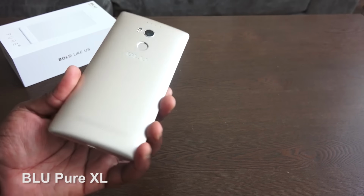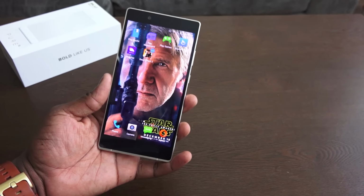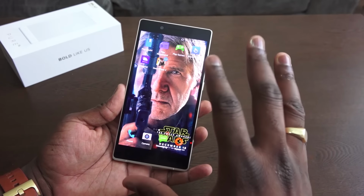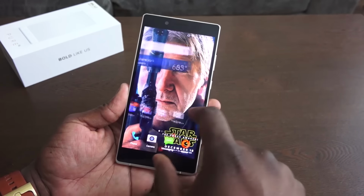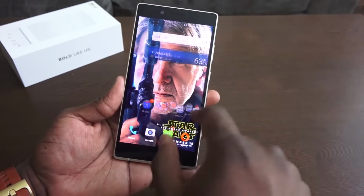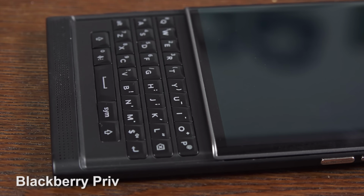And we're going to start off with Blu again. Yes, Blu Pure XL is a 6-inch smartphone that really packs a punch. Fingerprint sensor, wireless charging. You've got, of course, a large display. The MediaTek Helio X10 processor performs very well, 3 gigs of RAM. I can go on listing specs on this thing, and it just works very well. Great battery life, great performance, and what? It's only under $400. It's almost even a budget device, so I really had to go with this as my number 5 category.